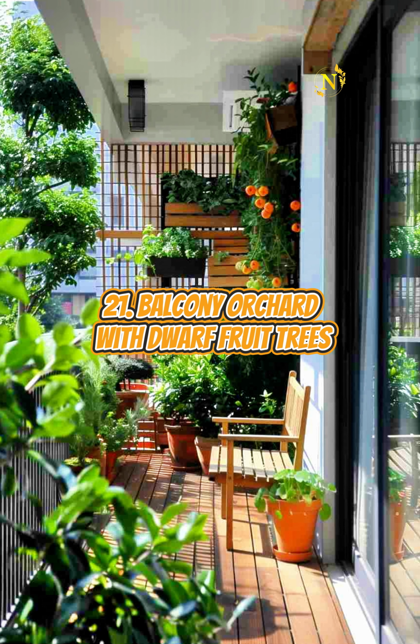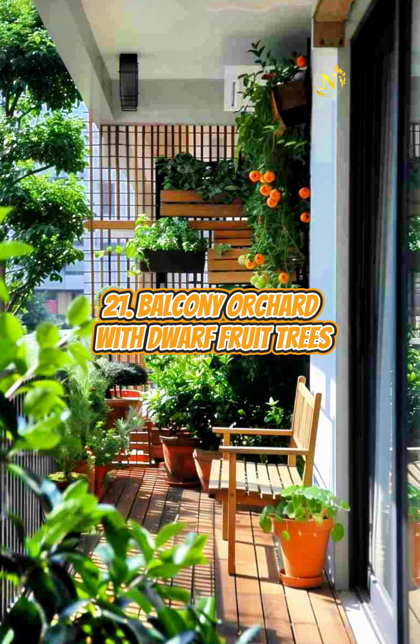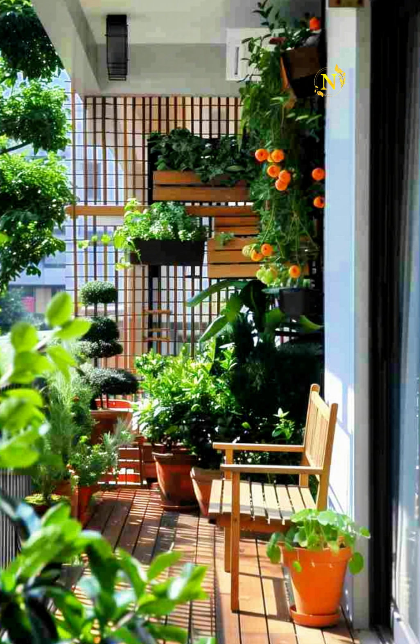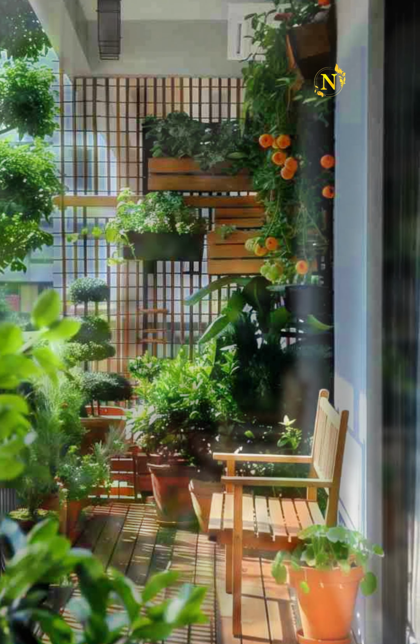21. Balcony orchard with dwarf fruit trees. The balcony space is maximized with a miniature orchard where dwarf fruit trees thrive in containers. This compact grove offers the joys of fruit harvesting in a condensed form, with branches that extend just enough to be graced with small, sweet fruits.